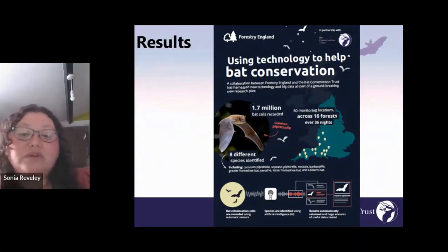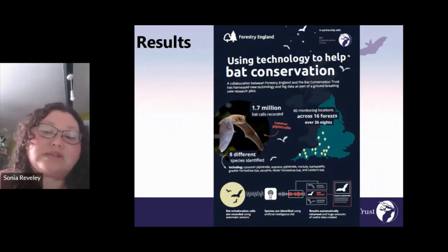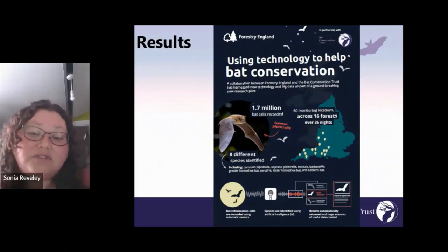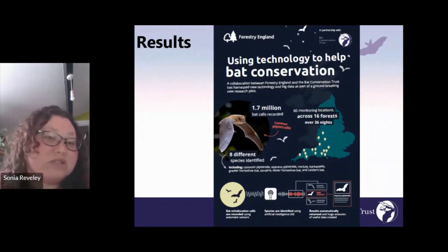45,683 audio files were recorded, and after classification and post-classification rules were applied, contained just under 2 million calls. And 8 species and 2 species groups were detected across the study area. Now, the 2019 Forestry England survey was designed to contribute towards Forestry England natural capital accounts, as we were able to provide a measure of species richness, species evenness, and an index of species activity for each monitored site.